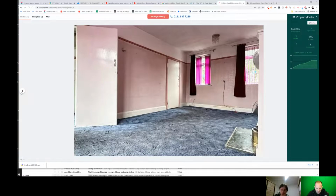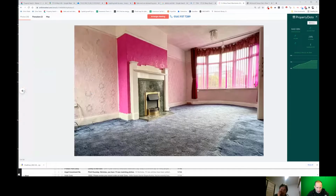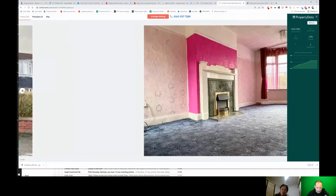Downstairs, all of this looks okay, but obviously not nice carpet, something going on there. That is possibly rising damp, but I would be surprised if it was. All the doors need replacing. Yeah, I mean, this is a big project. It's a good project, but a big one.